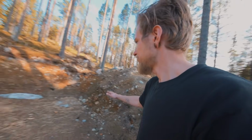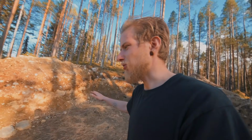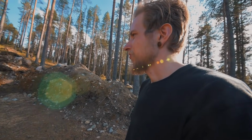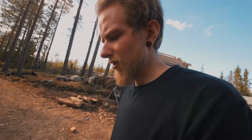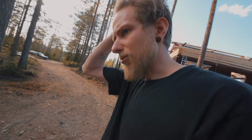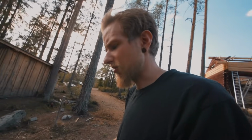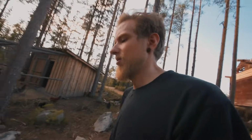This is going to be the root cellar or the cheese cellar. I don't really know which, but we really need one. We have problems storing all the food we have right now in the summertime. In the winter time it's no problem.